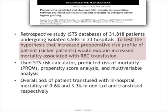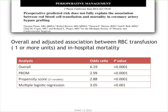Here's a very interesting paper from the Society of Thoracic Surgeons with 32,000 patients, and they just wanted to test the hypothesis that an increased pre-existing risk profile of patient would explain the increased mortality. So they used the STS PROM score. They calculated the patient's risk and stratified for this, and then this is the result. The crude odds ratio for mortality in the transfused versus non-transfused is 6 times higher mortality. But even when stratifying for the STS PROM score, it was still 3 times higher. Then the propensity score match showed about 3 times higher, and the multiple logistic regression model. So there were 3 methodologies to show this as a very clear picture.